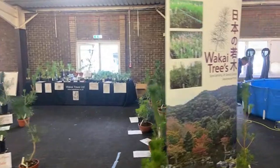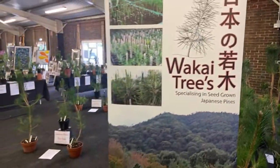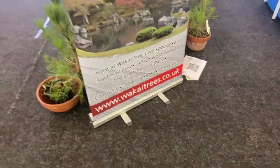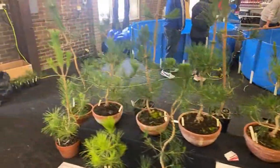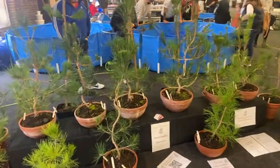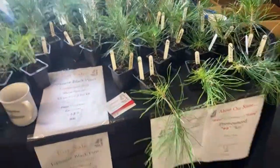Wacky Trees. Let me spin you around. They've got quite a big selection here today, actually. So, specialists in sea-grown Japanese pines. Okay, I don't know where they're based. Wackytrees.co.uk is the website, but a nice addition if people are into their Japanese pines. Always got a lot of stuff at the shows, and they propagate them all themselves.